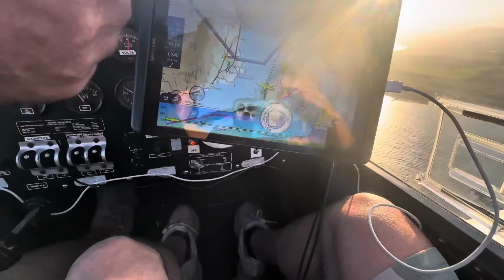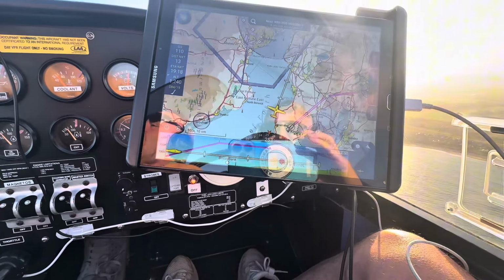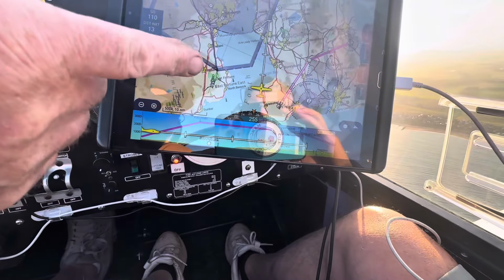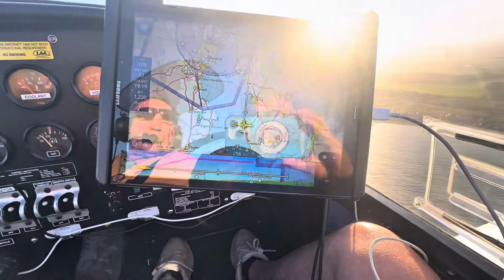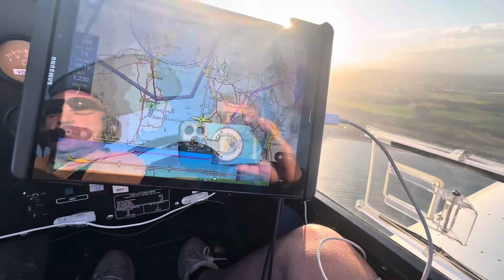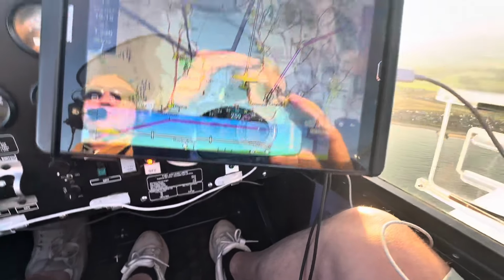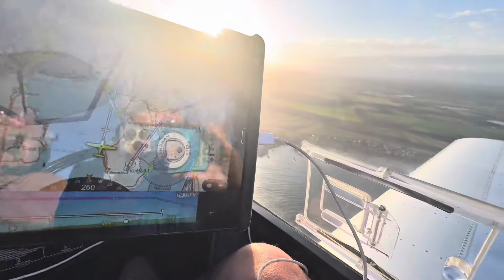Midway through the return, we remain clear of populated areas and maintain a steady cruising altitude. The air remains calm with only occasional thermal disturbance near tree lines and open fields, and from the cockpit, visibility is absolutely exceptional.